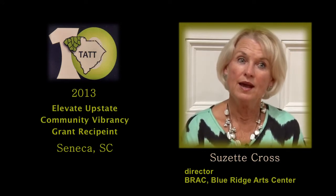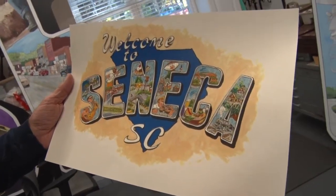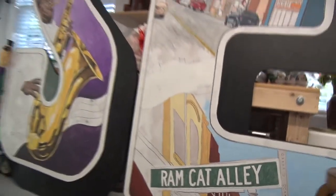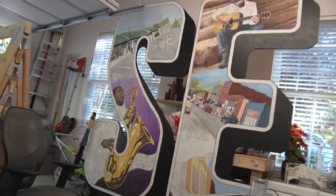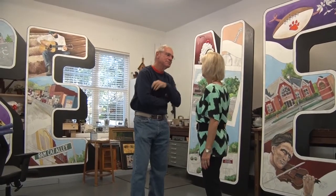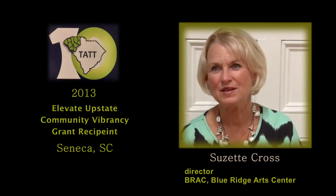We have one artist, and his name is Jim Jervis, and his design says, welcome to Seneca. It's going to be downtown in the Ram Cat Alley. We have a lot of talent in this area, many, many talented artists. So this one grant has done a lot for the Blue Ridge Arts Center. Now we have new board members who are getting on the board, and things are happening, so it's very positive.